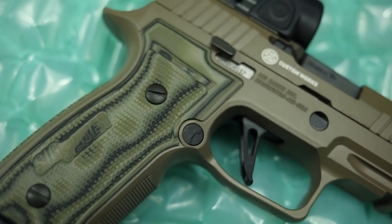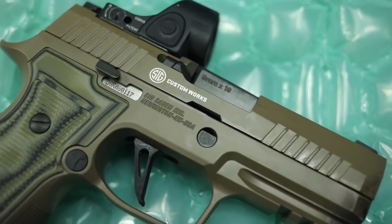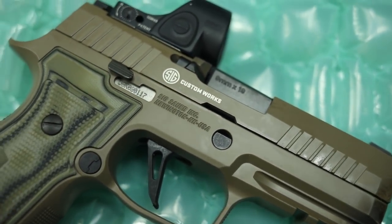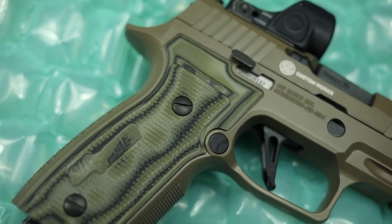The difference between this and an average 320 is, I would say, if you get a 320, you're going to have to upgrade it to a lot of the things that this already comes with right out of the box. So overall, I'm pretty excited about this gun. I think it's a real do-it-all gun. If you're going to buy just one gun, this wouldn't be a bad way to go. This along with a ton of others as well.